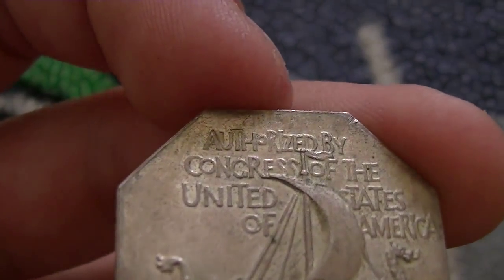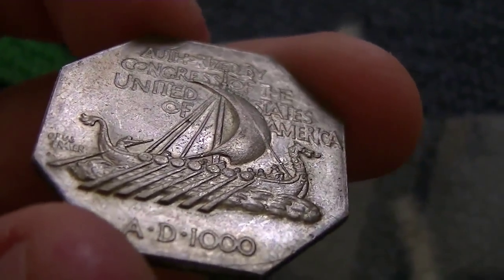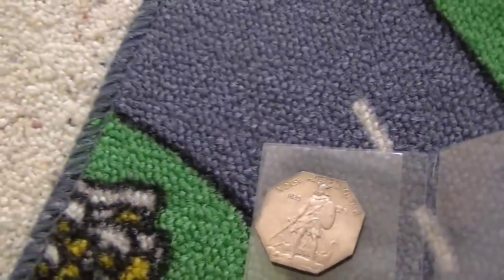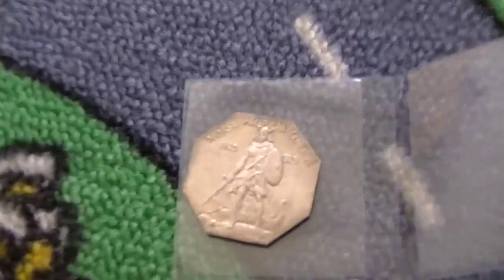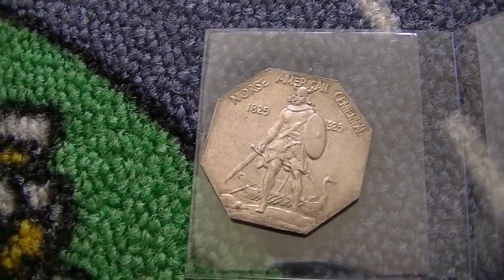It says authorized by Congress of the United States of America, and there's a boat on here. It says AD 1000 on there. And I did some Googling when I got home, and I nearly crapped my pants. I legitimately nearly pooped my pants.